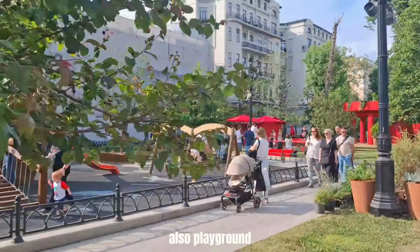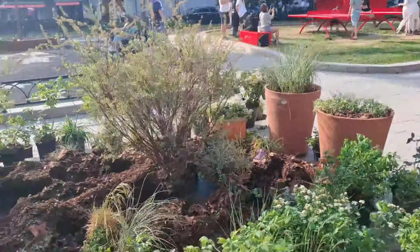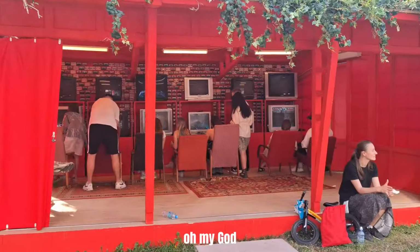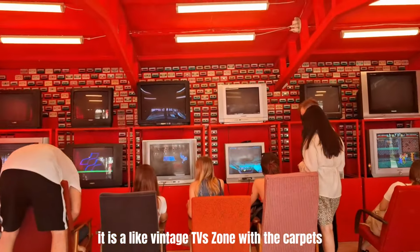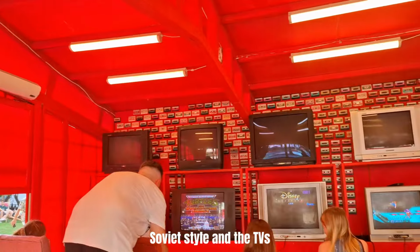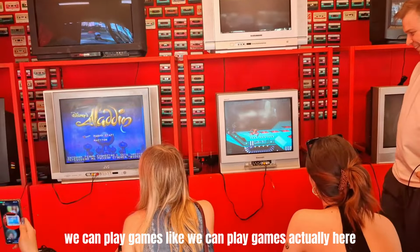Also a playground with table tennis, ping pong. Renovation. Plant, put new flowers inside the soil. Oh my God, it is like a vintage TVs zone with carpets, like Soviet style, and TVs. We can play games, actually, here.